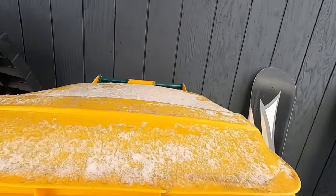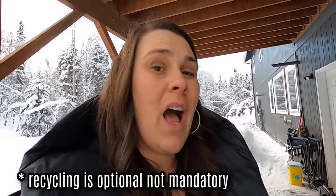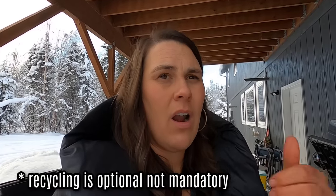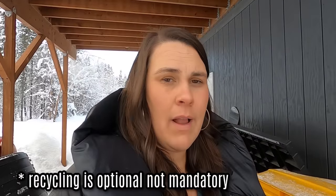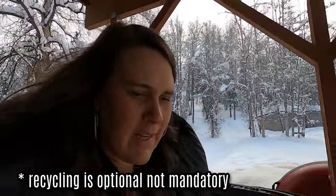We do also have recycling. That's this bin right here. It comes every other week, not every week. The things that we're able to recycle here are cans, aluminum cans, plastic, and cardboard. No glass in our recycling right now. They just don't have anywhere to process it. Whew, let's get back inside and get in the car.